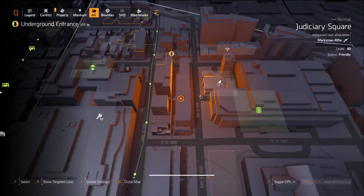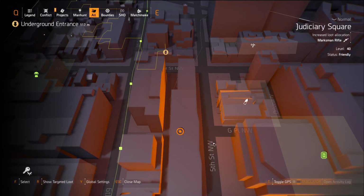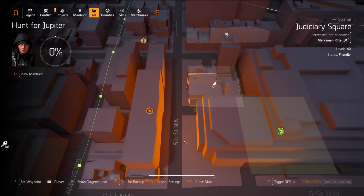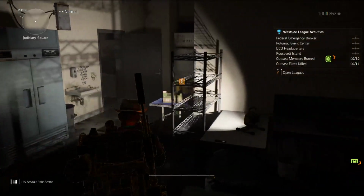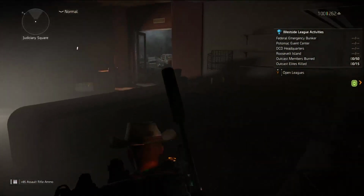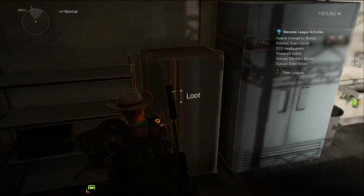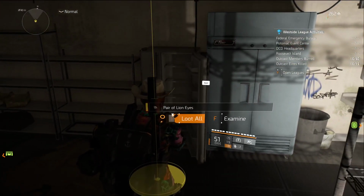Pair number five is somewhere around here, at the corner between the GPNW and the 5th Street Northwest. Pretty much the same, you enter the shop, then you go back to the kitchen and talk to that fridge to reveal the fifth pair.